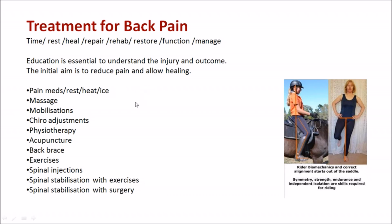You must know what you're dealing with, because if you don't understand the mechanisms of your injury, you're not going to respect your treatment and your rehab. And if you re-injure, you've just got to start again. So the initial aim for treatment, and this is just treatment, not long-term rehab, is to reduce the pain and set your body up to allow it to heal in the best possible posture. And certainly there's a lot of things available. Medication is important, and this is where working with your doctor as a team approach works. The amount of rest and the style of rest is important.